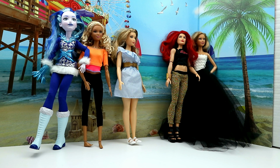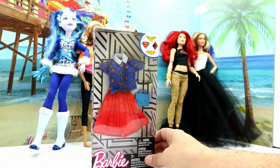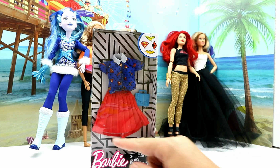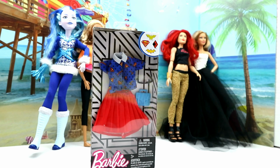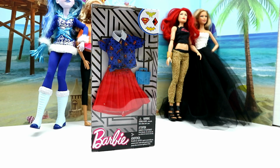Okay, so I have 5 outfits. These are the DC comic Barbie outfits, guys. This is the first time I've seen them in person. So I grabbed every single outfit they had. I think they have smaller packs, but I did not locate any. I only saw these big packs, the $4.99 deluxe packs. The other ones were like a little outfit or a little topper or a little jacket or something. I didn't find those.